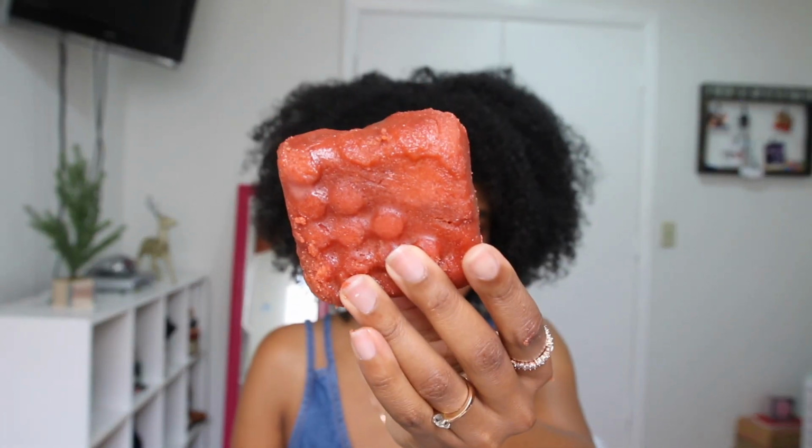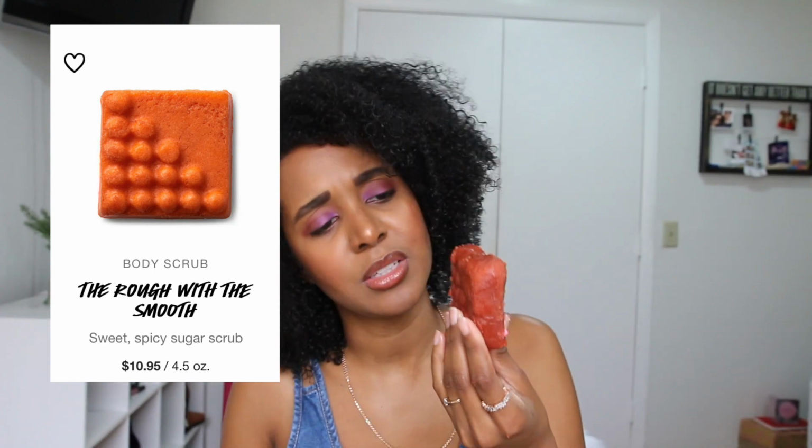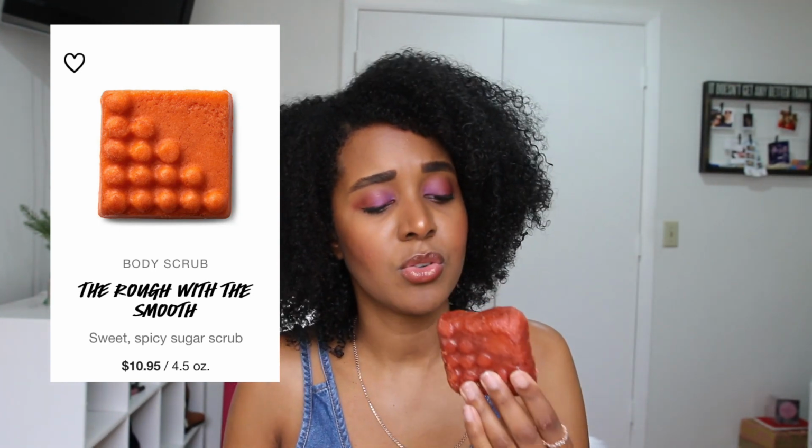And then this is the last one that I got, which is the Rough with Smooth. I think that's what it's called. I don't know what it's called. It smells so good. It's like a body scrub, but it's so messy. Like I used this this morning, and it's still kind of wet. I'm gonna put it back in the bag because it's just not comfortable to be holding while filming this video. It went all over my hands. Everything came up to $26.05.